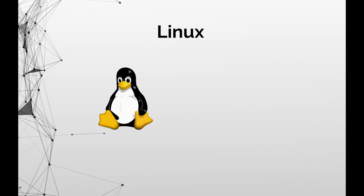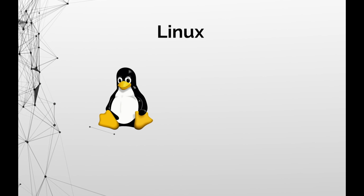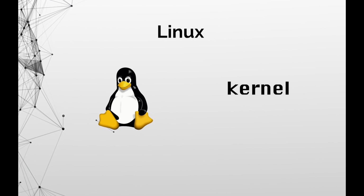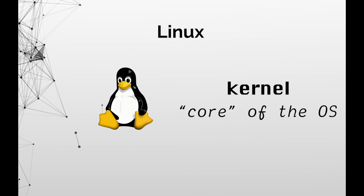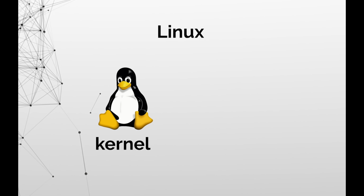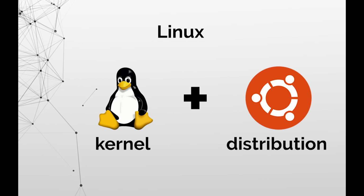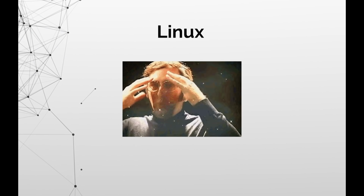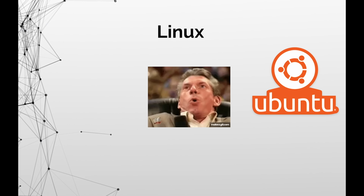Linux, if you don't know about it, as we just mentioned, is also a Unix operating system. Now, before I start getting flamed by the Linux fanboys, Linux is not actually an operating system. It's what's known as a kernel, which is the core of the operating system that you can build the rest of the system on top of. When you combine a kernel with a distribution, which is the other half, so to speak, of the operating system, then you have a full operating system. This is why Linux is appealing to so many people.